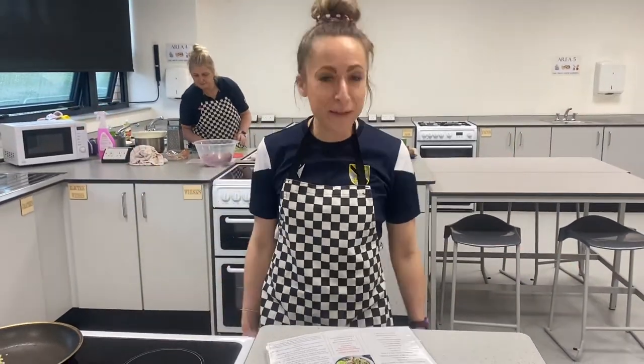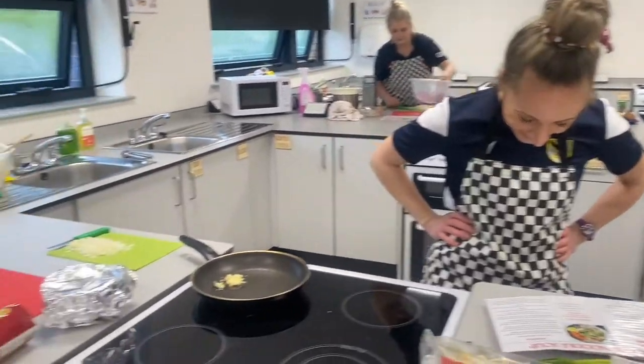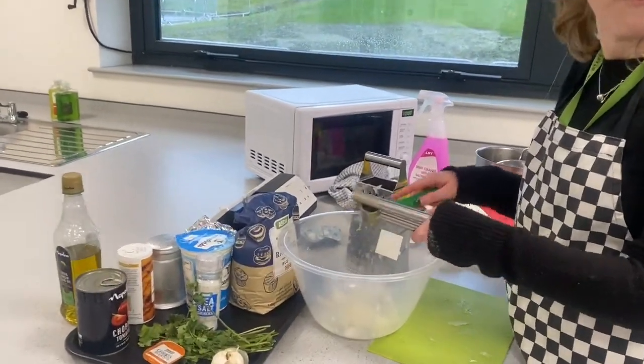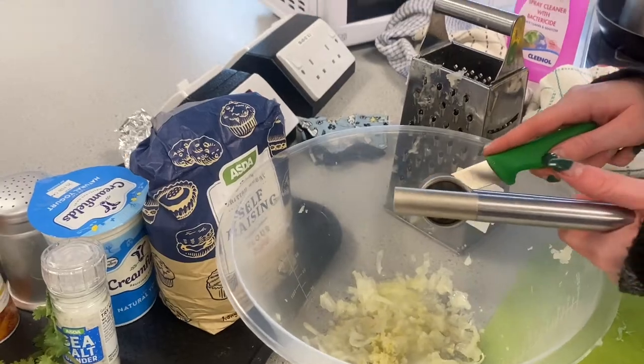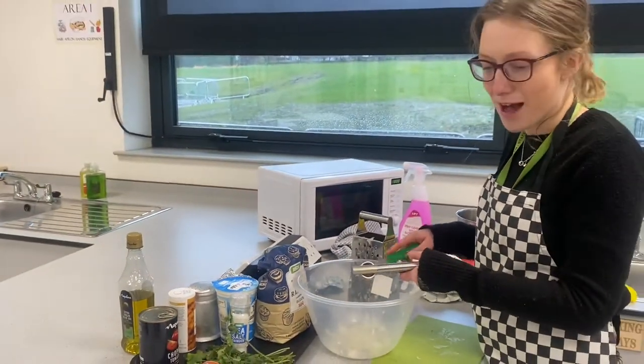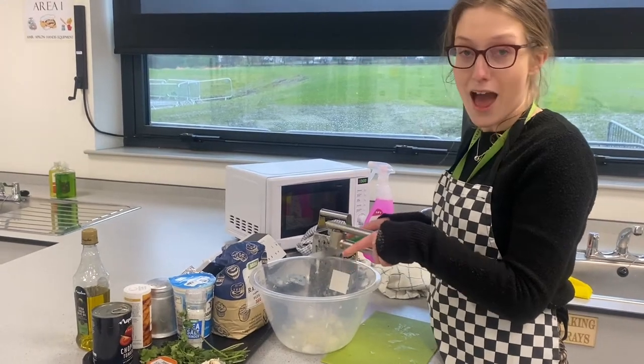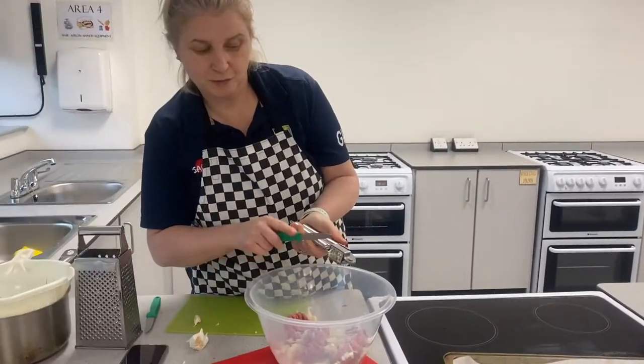It doesn't tell me what to do with some of the ingredients. Oh, dear. I've just grated some garlic. I realise I'm not meant to grate in here, but I've done it. So I'm just going to keep going. We're not going back now. No, there's no going back. I'm not going to pick out the individual bits of garlic. So we're getting garlic in with our onions. Lovely. And we're going to hope it works.